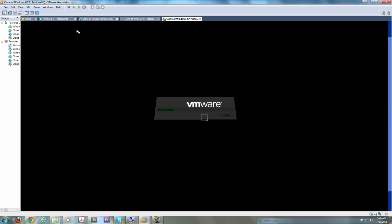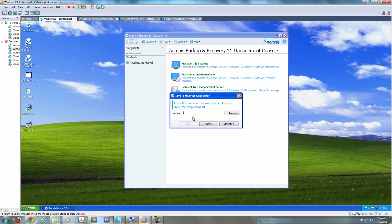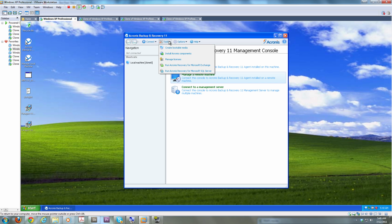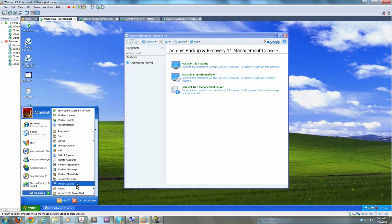Now in a real world scenario, we'd be dealing with real computers, obviously. Well, this is a management server. Let's see if we can connect to a remote machine without the software being installed. Highly doubt it. Not a chance. So what do we need to actually get this thing on here? Well, this is a management server. The fact that it can't deploy over a network is a bit concerning, isn't it?